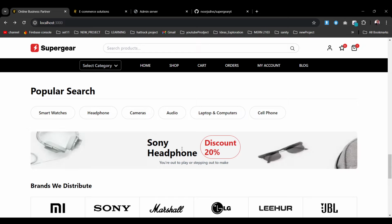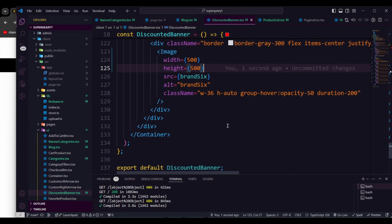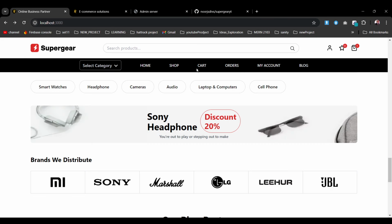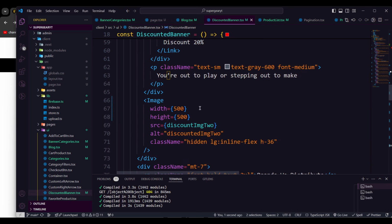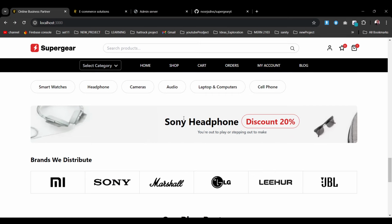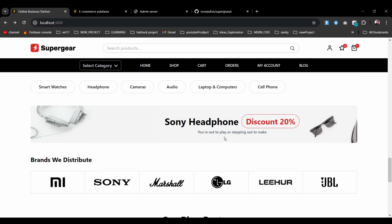You see, okay, the images are appearing, but the image properties are very big. So what I'm gonna do, instead of 500, it's 200. Is it working? No. Okay, that should be in the top layer on the discounted banner here. Yeah, that's the one. So if I go and grab the 200 properties, yeah, 200 is going to be okay. So I think we can make that object cover, meaning it's gonna fit within the cover properties. You see, that's the one.